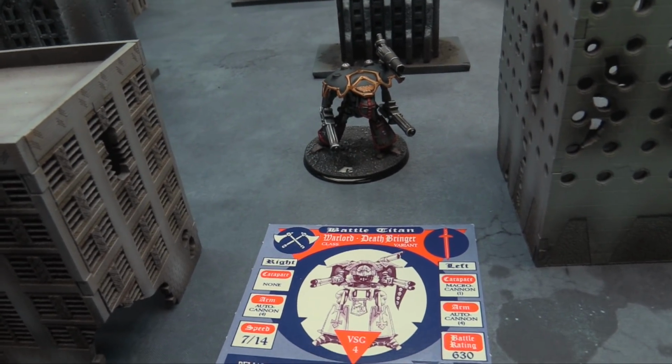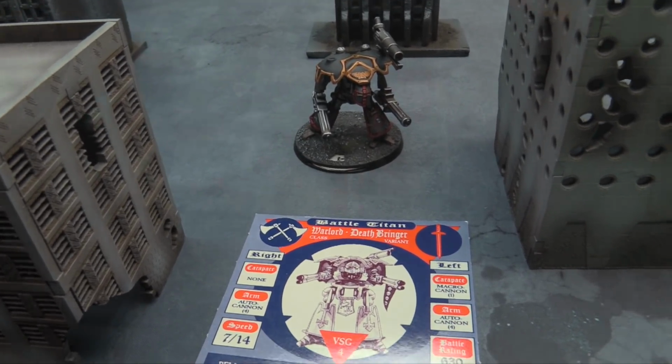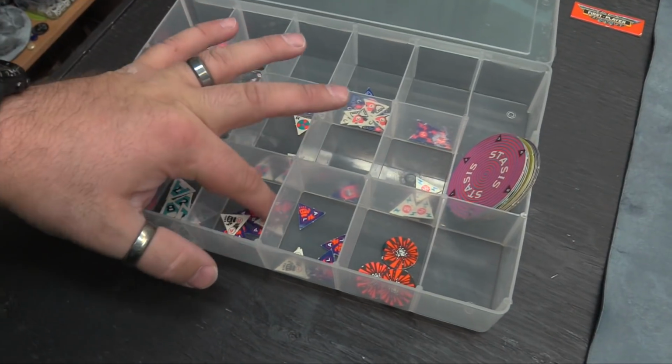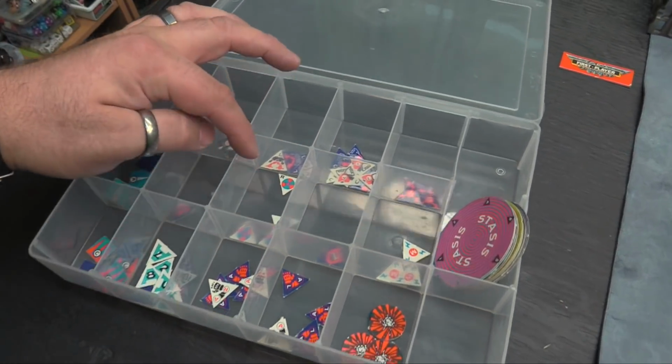And your void shields are very important because you don't have any hit points on your body. It's just, are you critically injured or not? Other counters in here are things like your damage counters. So left and right arm, are they critically or catastrophically damaged? So critically is for the white ones, red is for catastrophic if it gets blown off.